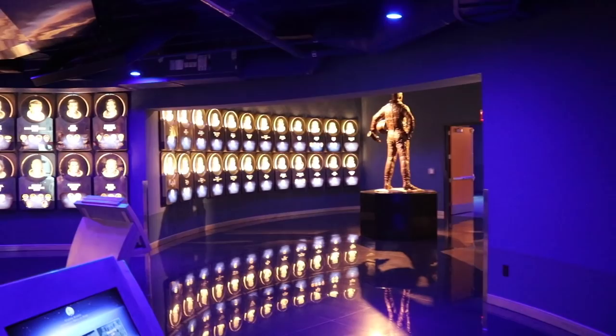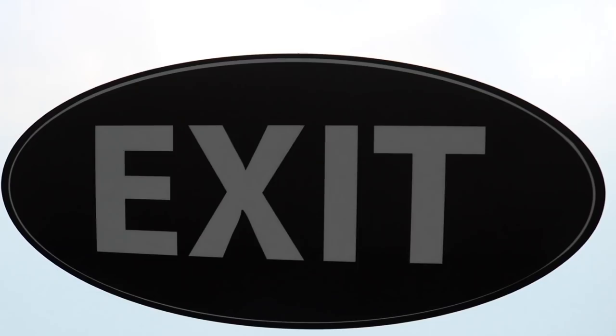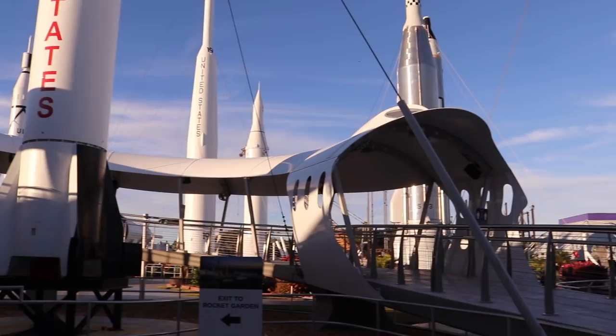Well, this was awesome. Look at it. Isn't it awesome in here? Wow, very futuristic. Really cool to visit the Hall of Fame. That's the end of the Hall of Fame, presented by Boeing, before we head out the exit. We exit back into the Rocket Garden. One last look at the Rocket Garden before we leave.